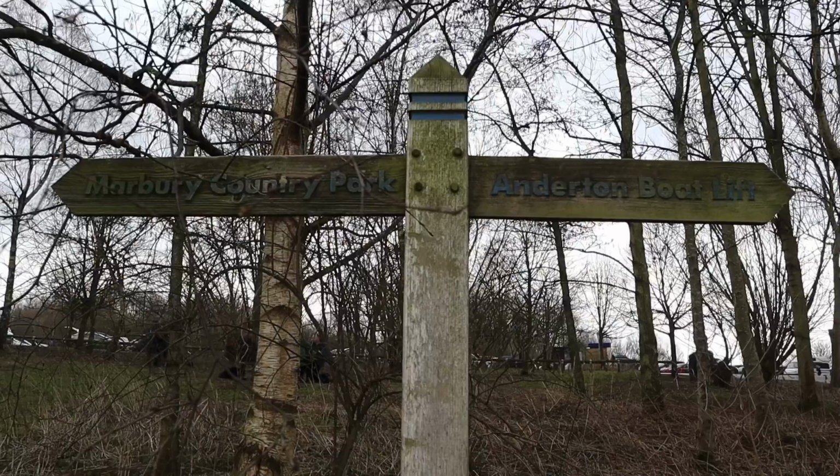So we're at the Anderton Boat Lift, and the Canal and River Trust has an open day of the Anderton Boat Lift at the moment. So we've got some tours going up the top of it, and you can also go down into the bottom where the caissons usually are, which you can't usually do. So it's been quite interesting, and we've got some footage of that, so we'll show you that now.